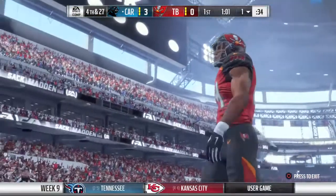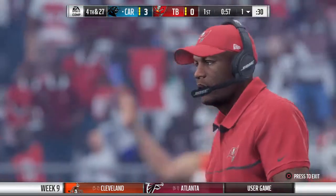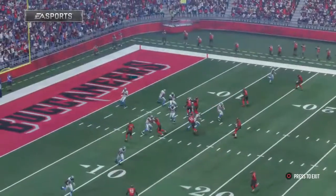Now this is where field awareness comes into play. He's getting perilously close to his own goal line, and after that sack, backed up to his own 2.